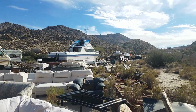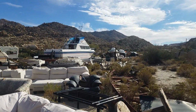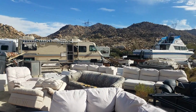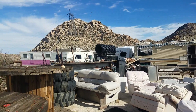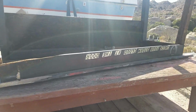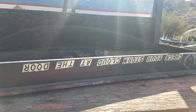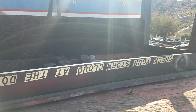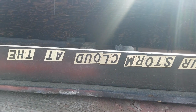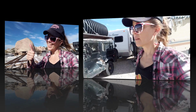Holy cow, let me just do a pano over this whole craziness. I mean, this is just a jumble full of nutty stuff. Whoa, look at this. Okay, I'm gonna test you guys and see how good you are at your upside down reading. Check your storm cloud at the door. Hey, that is not a problem here. No storm clouds here, just sunny days.